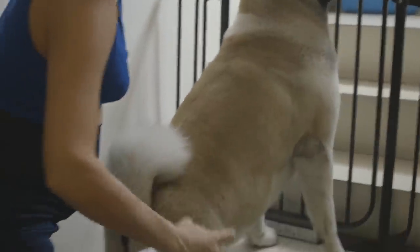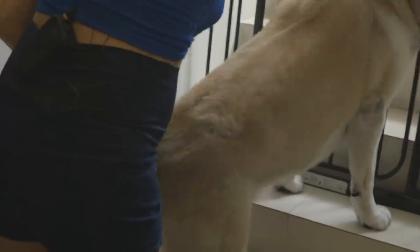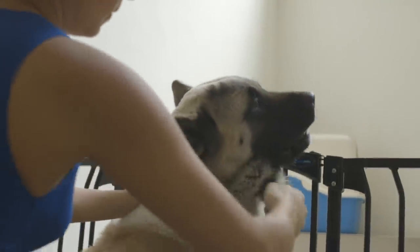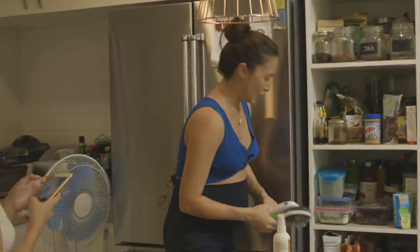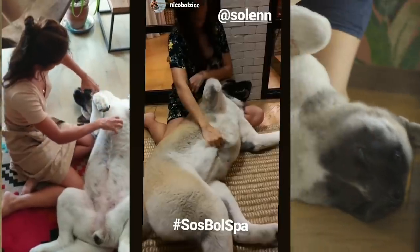I give her a deo spray so she smells good. And then I make sure to comb her. I go against the grain so it really goes into the skin and the hair. We're ready to go up. While she rests, let's go visit our little friends Pechuga and Potato. Massage. Spoiled.